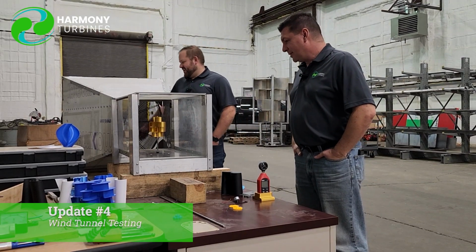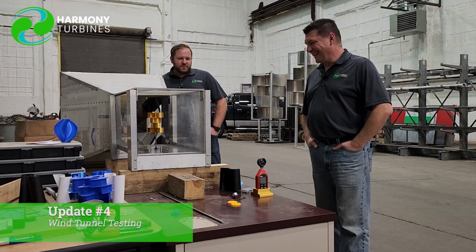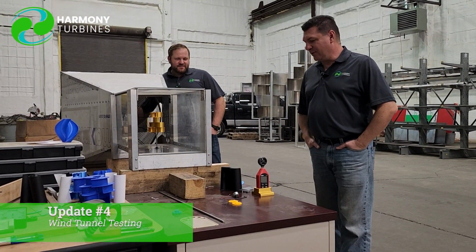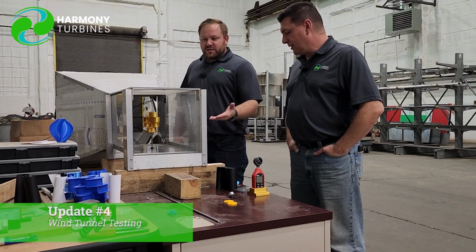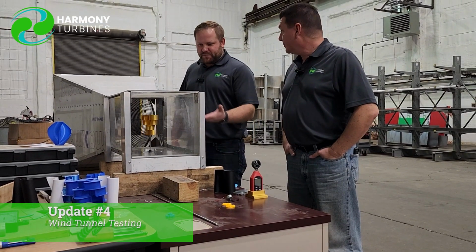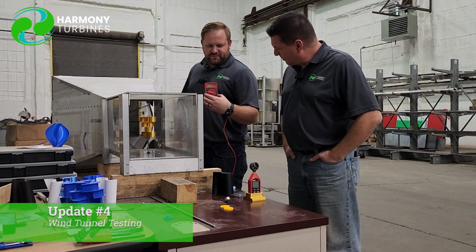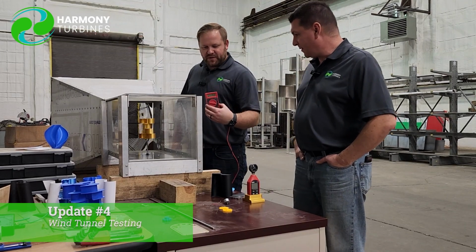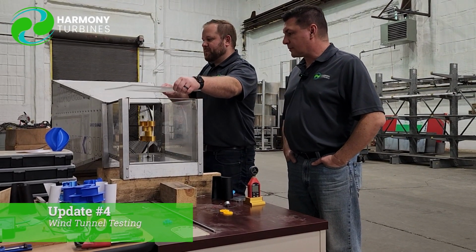Yeah, it's a miniature generator. And you can see we have about three different wind speeds: low, medium, and high. So we're looking at comparisons. You can see this is our normal one. We're getting about, what is that, 14.5 milliamps.